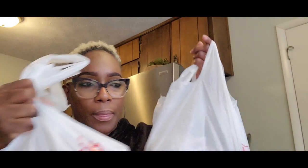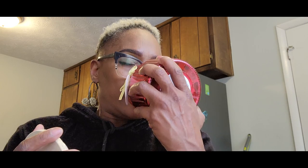Let's see. This stuff too came from HomeGoods, and I want to put this on there as well. And there was this candle right here. And it is Mary Berry, which is right there. See that? And it was $7.99. There you go, $7.99. And it smells really good.